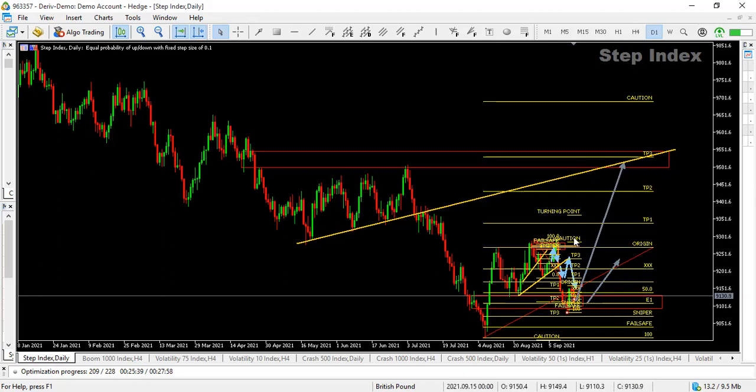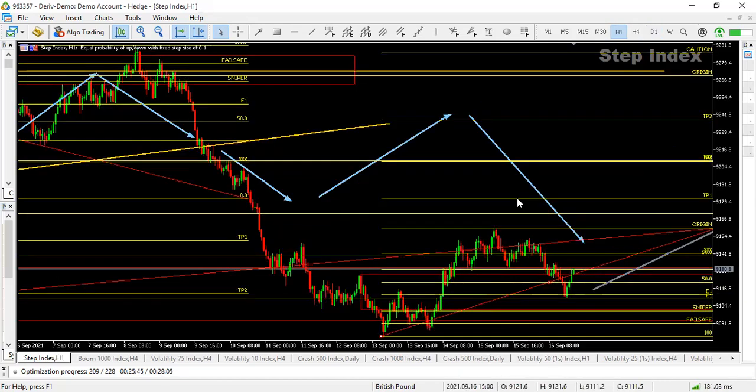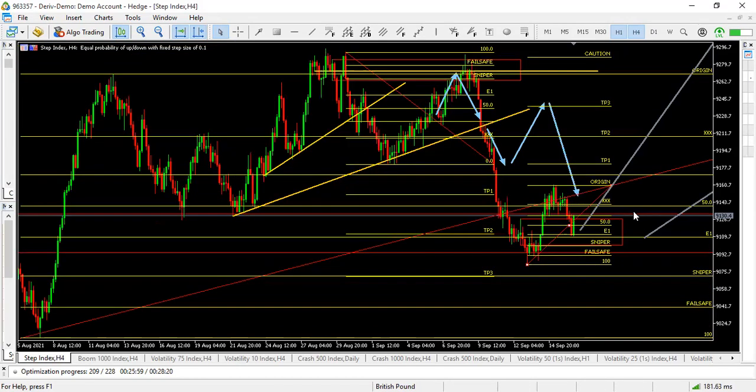So that's my bias for step index. All along from the lower time frames, I would be looking out for entries, entries, entries, to best suit this trading direction, this bias. So that is for step index.